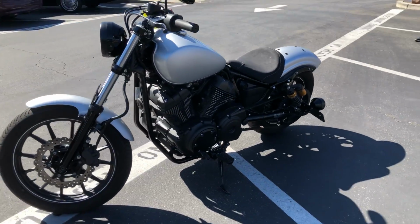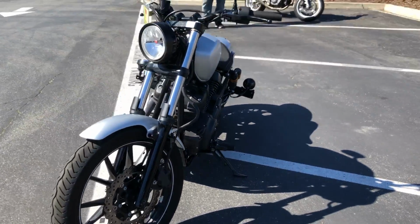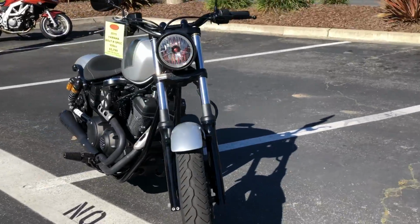Price to sell, $5,799. We have financing, we have extended service contracts.